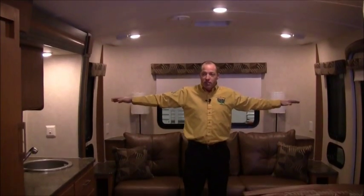We've got a 7-inch on-center vaulted ceiling. Just adds a lot of ceiling height, a lot of interior room. Next thing we notice is the width of this trailer. This is a true 102-inch wide trailer.